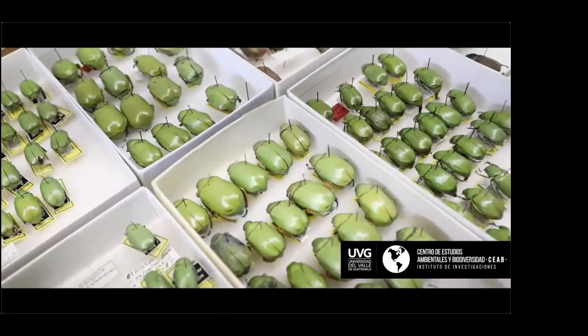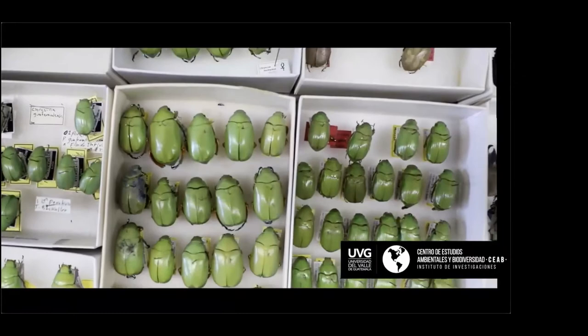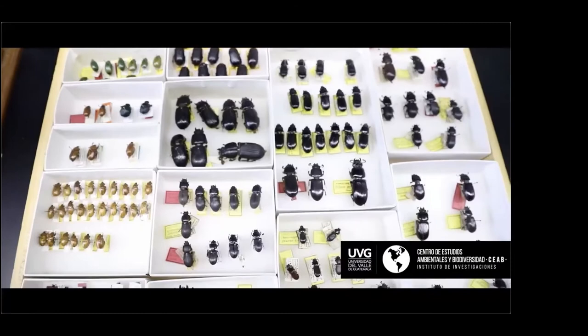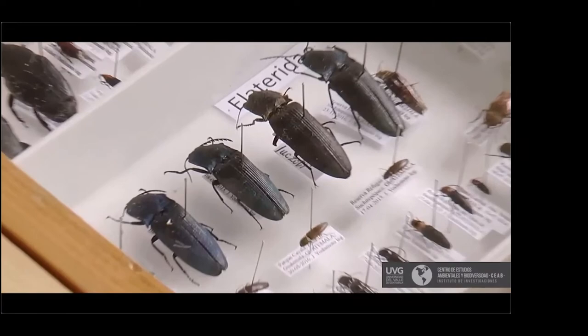We also have a good collection of Chrysinas from Guatemala especially, and a good collection of Phyllophaga. There's probably over 100 and some species of Phyllophaga in Guatemala. I don't know how many species we have in the collection, but we've got most of them. Thanks to the efforts of many researchers and collaborators, the collection is growing, and so is our knowledge of Guatemalan biodiversity.